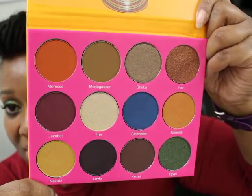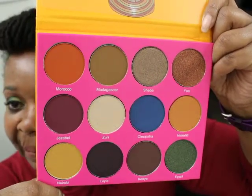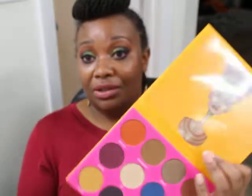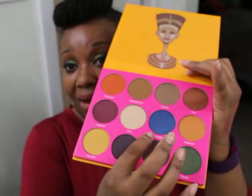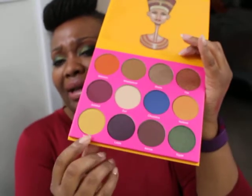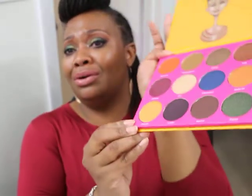And I can tell that these ones also are much bigger than the other ones. Wow. Wow. Morocco already has my name all over it. Cleopatra has my name all over it. Dude, this one. That one. What? Jesus. Lord. Have mercy. Oh, yes. Yes.